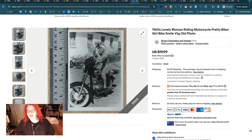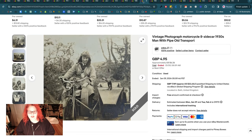Motorcycle. This is another great genre, women on motorcycles, pretty biker girl. We could color that, I suppose. Try to get the kind of motorcycle even if you don't know the brand, like whatever this kind is with the small wheel, is a chopper or something. Let's see, another motorcycle with a sidecar, 1930s, man with pipe.